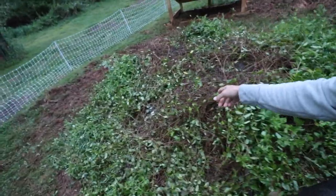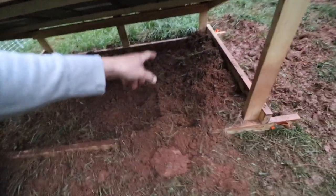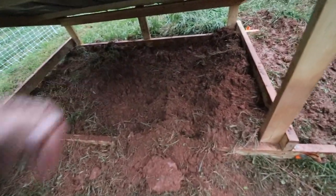All right, so we wanted them to eat this stuff. And it looks like they're kind of eating it, pretty much flattened it down, but they cleared a little bit of area right there, which is nice. But more mud. They got it going. And then look, they're sleeping in here. They made themselves some more mud.